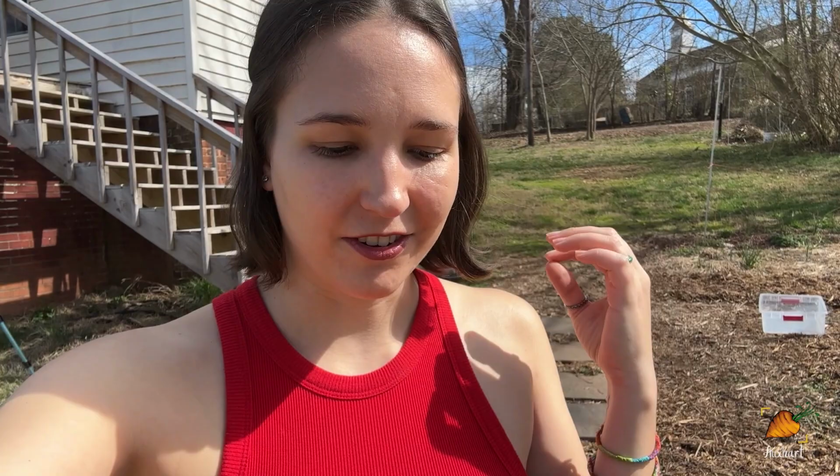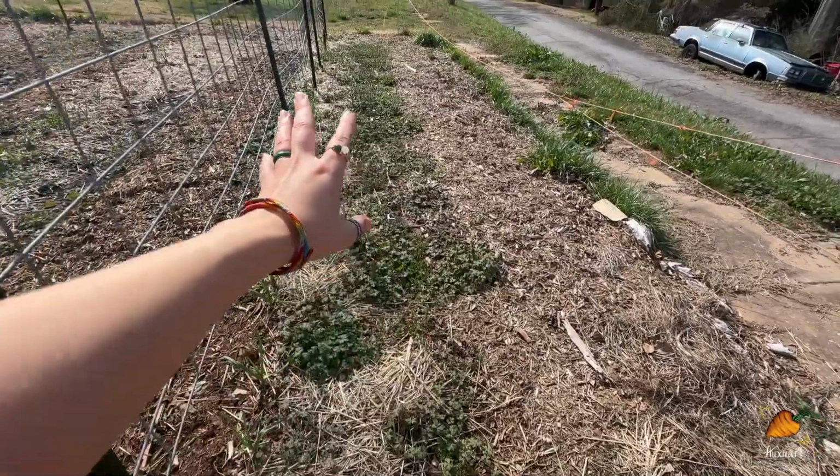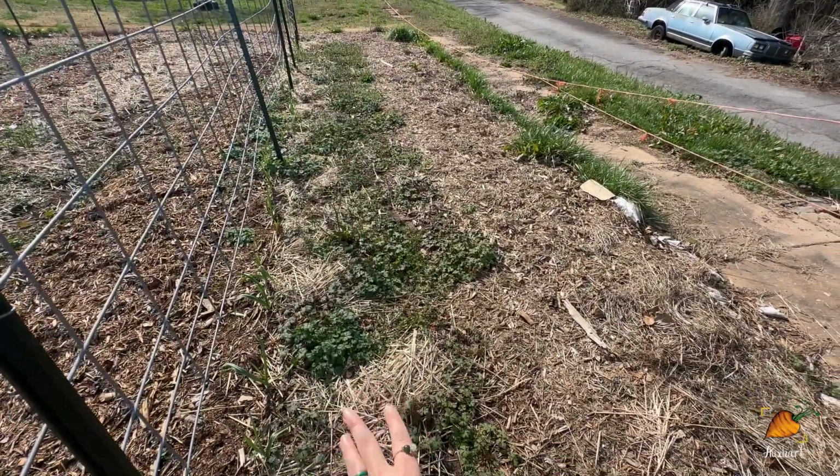As you can see, the garden is finally fully mulched, which feels really great. It makes the whole garden look a little more put together, which kind of combats some of the anxiety I have when things are out of order. There's still quite a bit of weeds. I do need to do some straw mulching and pull a few of the more aggressive looking weeds, but for the most part this is looking a lot more put together than it did. For example, right in here, this is all weeds that need to be straw mulched or pulled out.